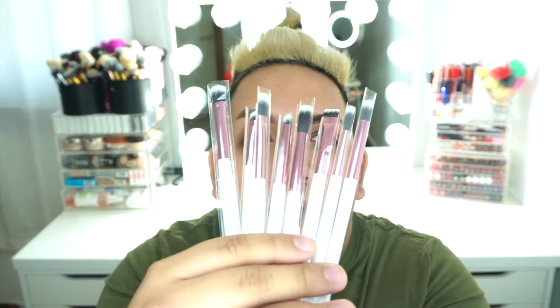Small brushes, like eye brushes. Angled brush, like a nose contour brush, an inner corner brush, another blending brush, another blending brush. I'm glad they have blending brushes, because I remember back in the day, BH did not know what that was. Like an eyeliner, like a lower lash brush. Ooh, a cute small one.